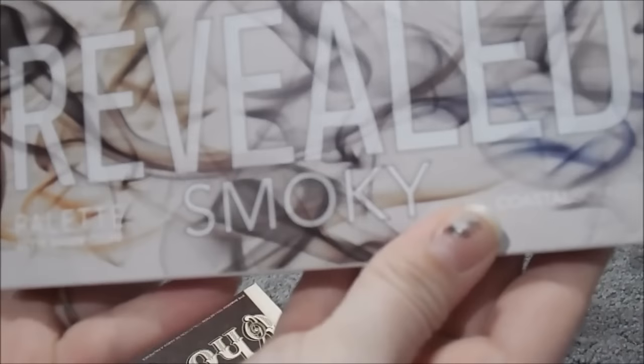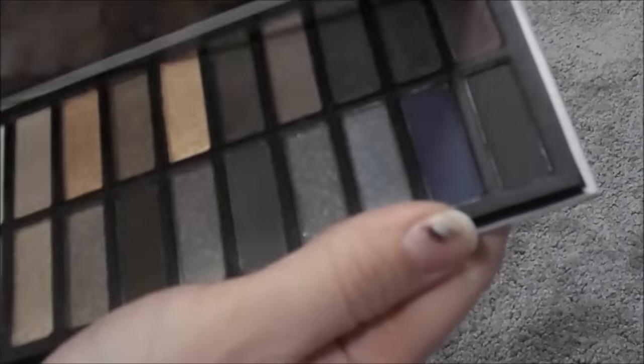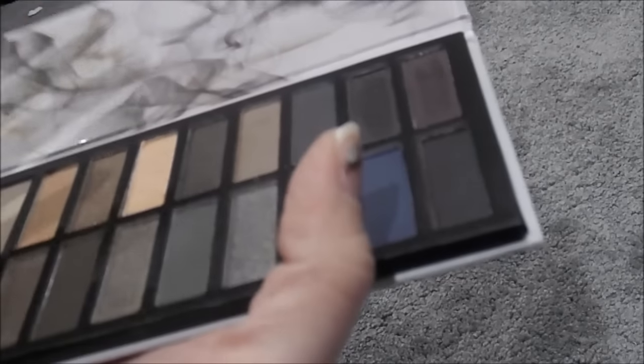Next, I got in a BoxyCharm the Revealed Smoky palette. I haven't even touched it yet, but it looks really fun. And I didn't buy the Urban Decay Smoky, so I think I'm going to keep this one. The colors are gorgeous, and they're pretty pigmented.